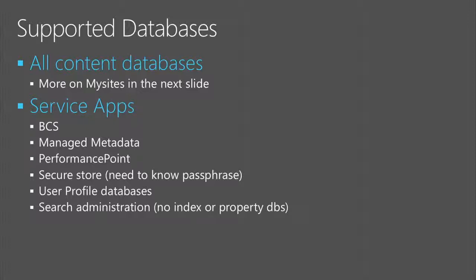When you do the upgrade, you do not upgrade the sync database. You can upgrade the social and the profile, but not the sync, because it's transient stuff. And for all of these service apps, the way that you do the database attach is you bring the databases from your 2010 farm, we'll say your user profile, you bring your social, you bring your profile, you restore them to your 2013 SQL instance, where all your 2013 production stuff is going to be. Change the permissions, because the permissions are in the backup.